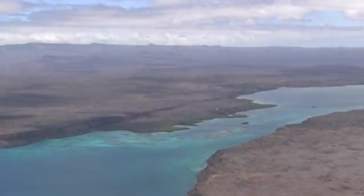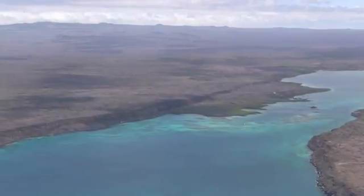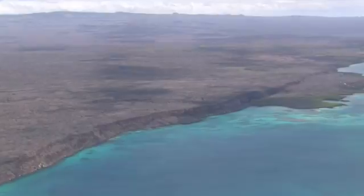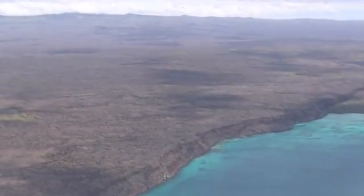In the Pacific Ocean, 1,000 kilometers off the coast of Ecuador, lie the Galapagos Islands. In 1835, Charles Darwin came as part of a voyage aboard the HMS Beagle.